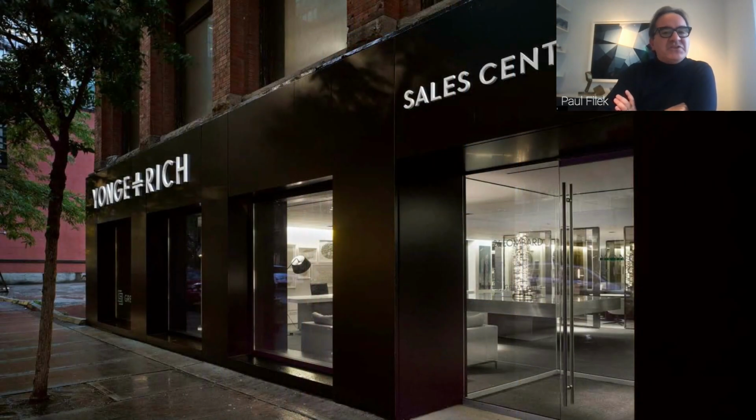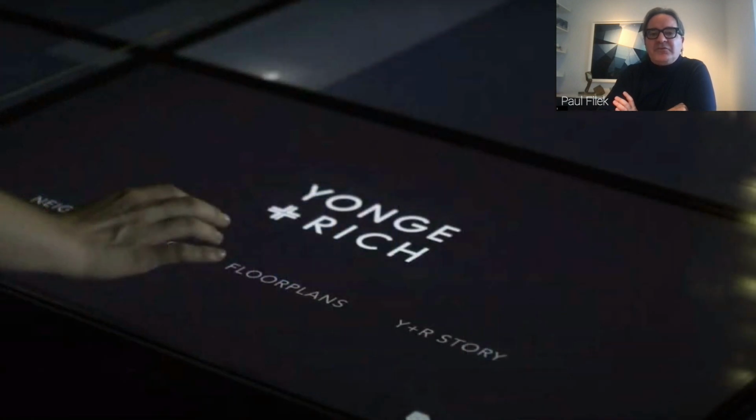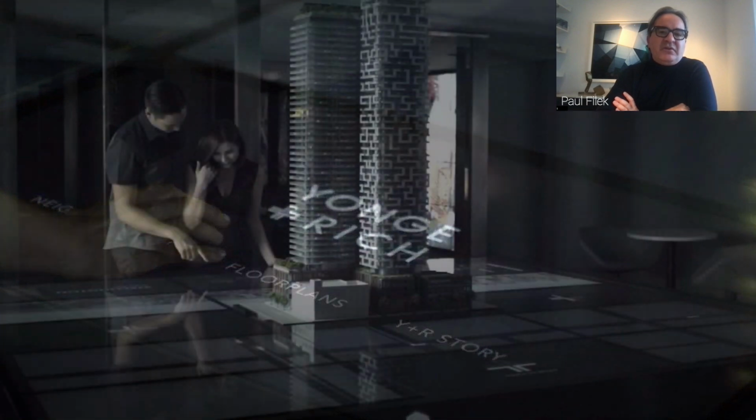Next up is a project that takes us away from traditional retail, if you will. It's working with a developer here in downtown Toronto. It's with Great Gulf Developments, and this is the Young and Rich project. This is an example that broke the traditional method of selling floor plans on a static wall, very prescribed. And instead, we moved the sales center experience to what we call a smart table solution. The table here is fully interactive.